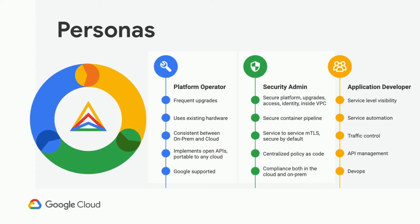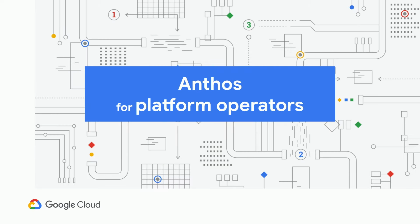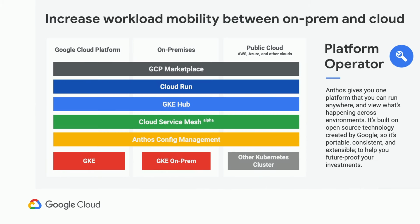And the third role, platform operator. They expect a consistent operating model, using the same technology stack, ideally open source, to manage multiple clusters, multiple environments, and the application can be portable and mobile between different environments. Let's talk about it one by one. So first, let's start with Anthos for platform operators. As I said earlier, operators care about the consistency of the operating model. They expect the workload application to have mobility or portability between different environments.